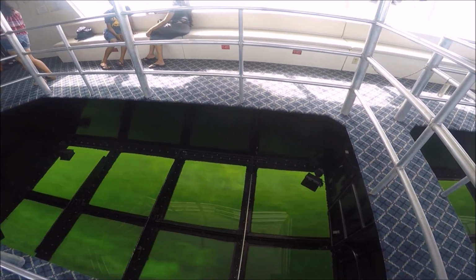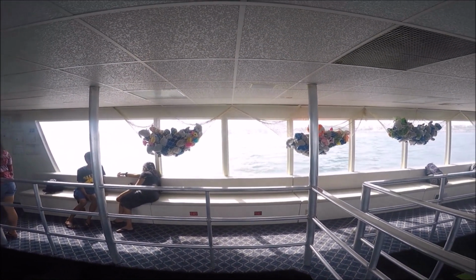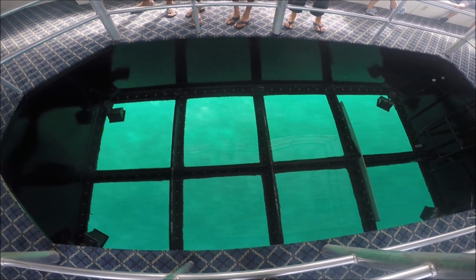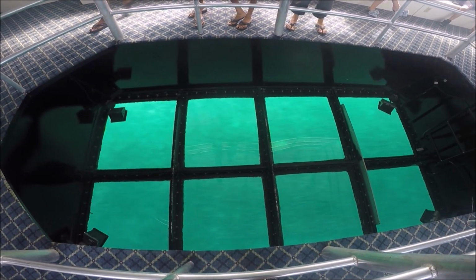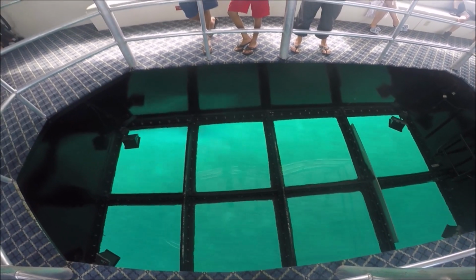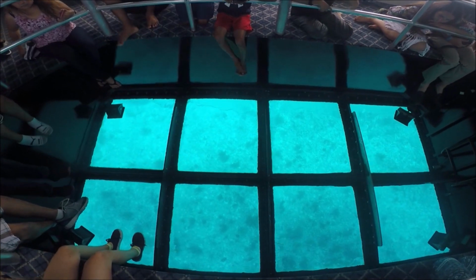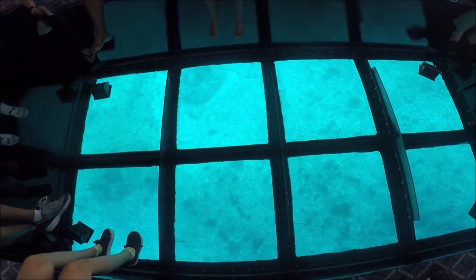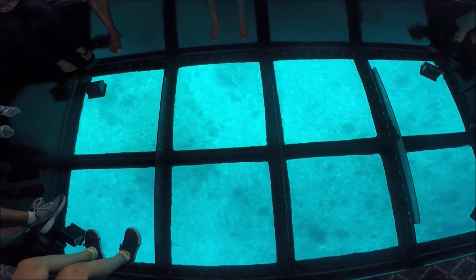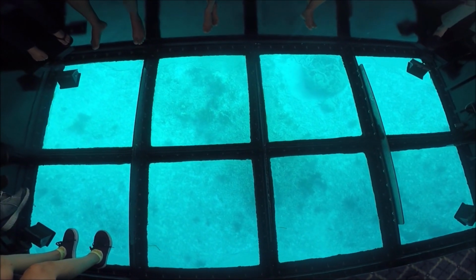The glass bottom of the boat is flat, and so there's very little distortion. You can clearly see down to the ocean floor and see the coral and fish as we floated by, as well as the different hues of green. The most and largest reefs with the clearest water can be found off the coast of Key Largo. Once we reached the Molasses Reef, the boat slowed down and passengers were directed to the glass bottom for a guided tour.